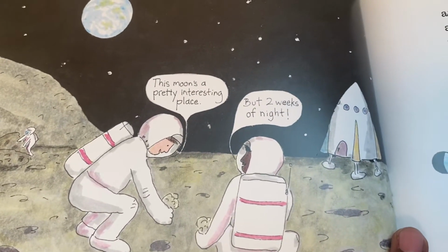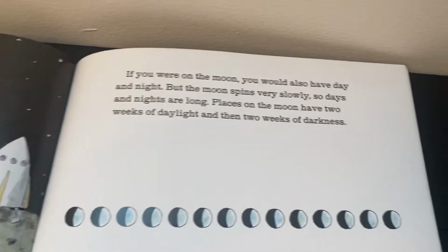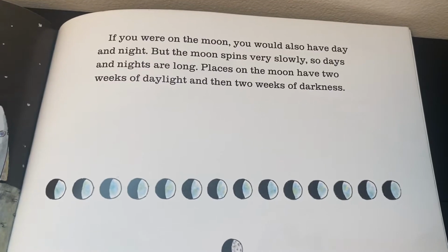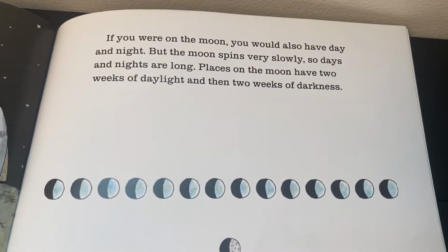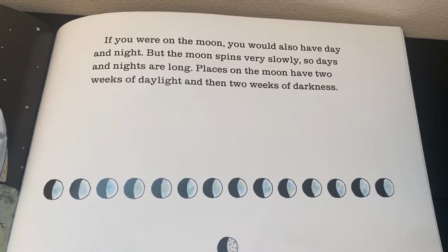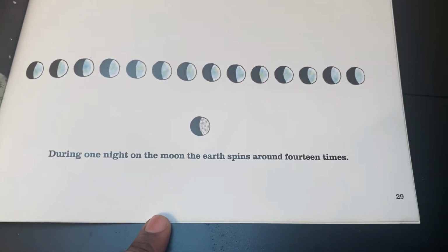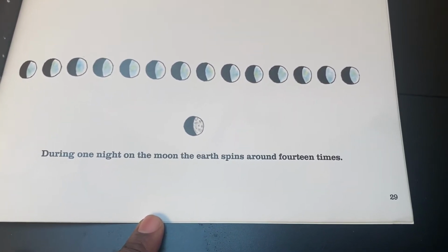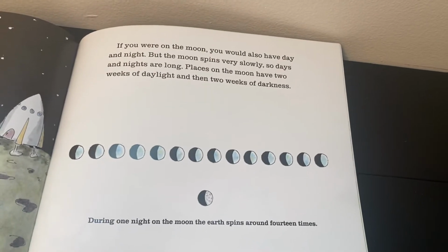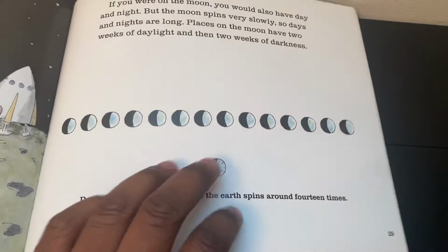This moon's a pretty interesting place. But 2 weeks of night? Woo! If you were on the moon, you would also have day and night, but the moon spins very slowly. So days and nights are long. Places on the moon have 2 weeks of daylight and then 2 weeks of darkness. During one night on the moon, the earth spins around 14 times. So they're saying that one day on Earth is the same as 14 days on the moon. Wow.